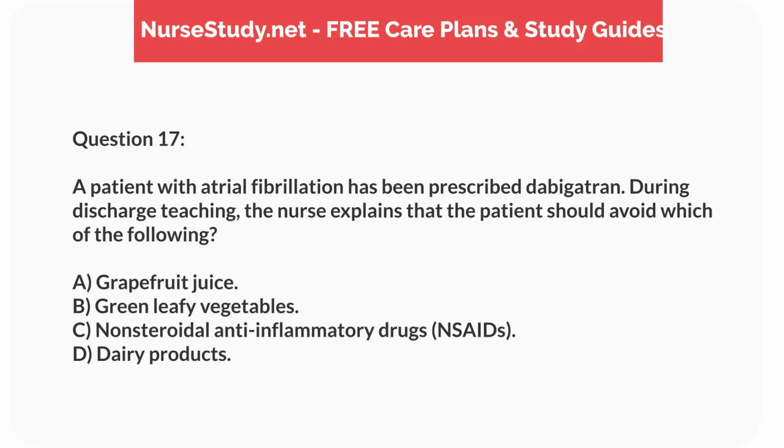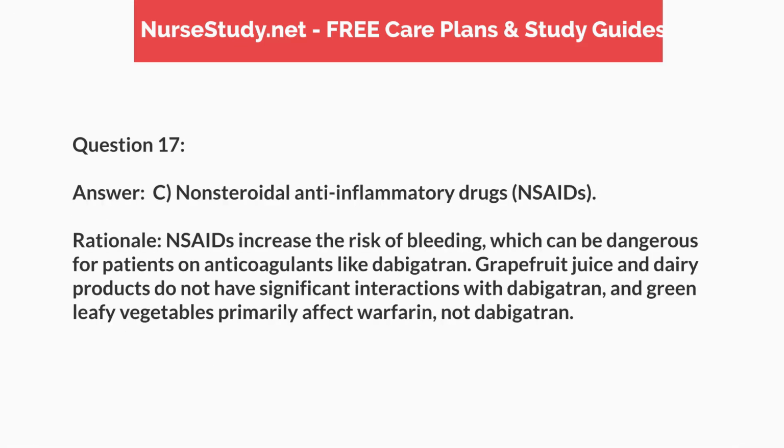Question 17. A patient with atrial fibrillation has been prescribed dabigatran. During discharge teaching, the nurse explains that the patient should avoid which of the following? A. Grapefruit juice. B. Green leafy vegetables. C. Nonsteroidal anti-inflammatory drugs, NSAIDs. D. Dairy products. Answer: C.